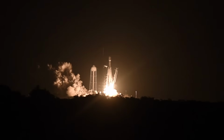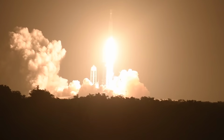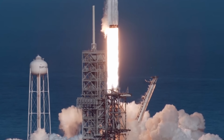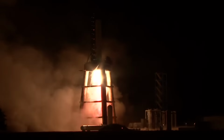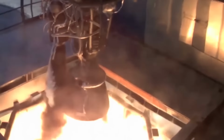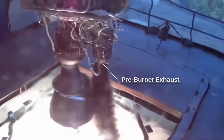The Merlin engine gets around this by using a very fuel-rich mixture for the turbopump pre-burner, which leads to incomplete combustion and lower exhaust temperatures. That exhaust has a large portion of useful fuel contained within it, but the sooty exhaust is not suitable for addition to the main thrust chamber, so that fuel is simply dumped overboard. You can see that fuel-rich sooty gas coming out of the exhaust here on the Merlin engine.